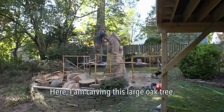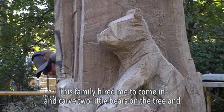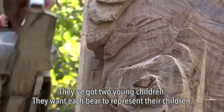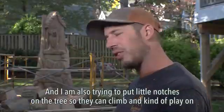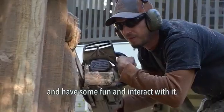Here I'm carving this large oak tree. This family hired me to come in and carve 2 little bears on a tree and try to make it playful and fun. They've got 2 young children, and they wanted each bear to represent their children. And I'm also trying to put little notches in the tree so they can climb and play on it and have some fun and interact with it.